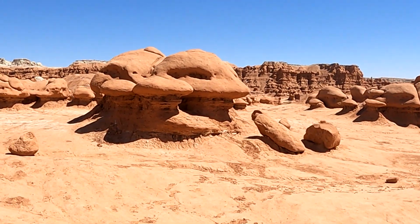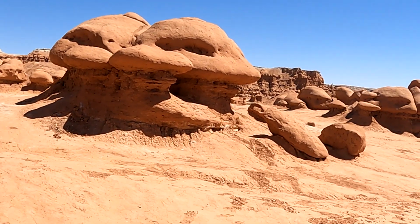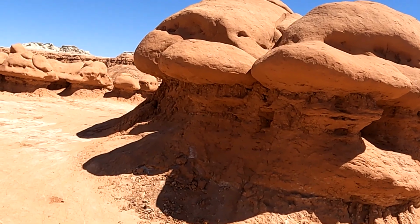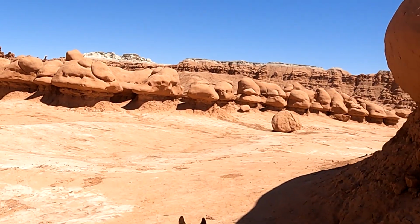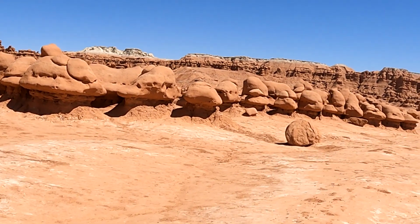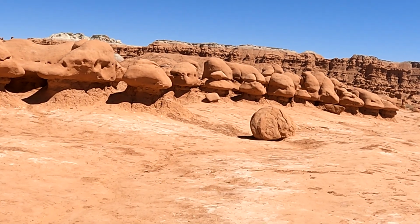So this is an hour up from Capitol Reef, where we are camping. But we decided to just take a little day trip, and it's an hour drive, and come up here just to check out this. We had heard it was really cool. And I do have to say, it is.